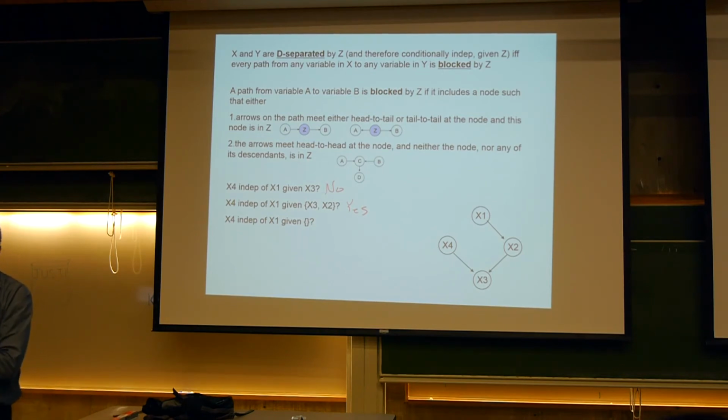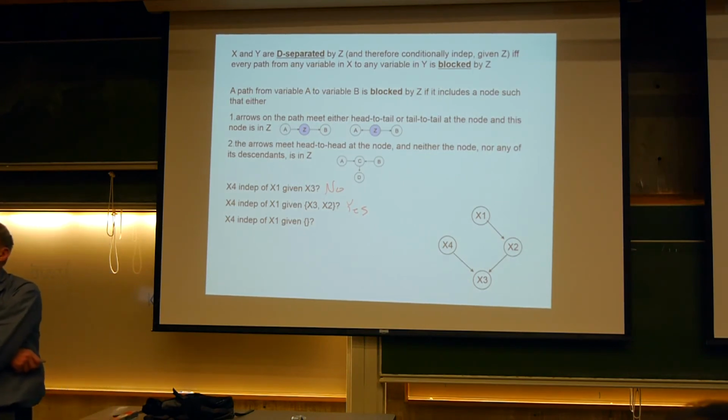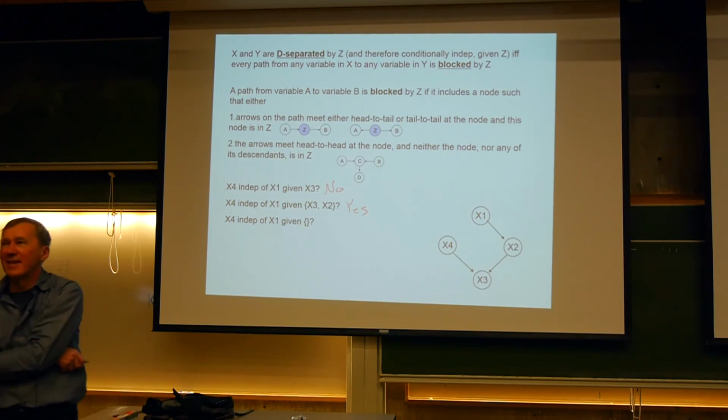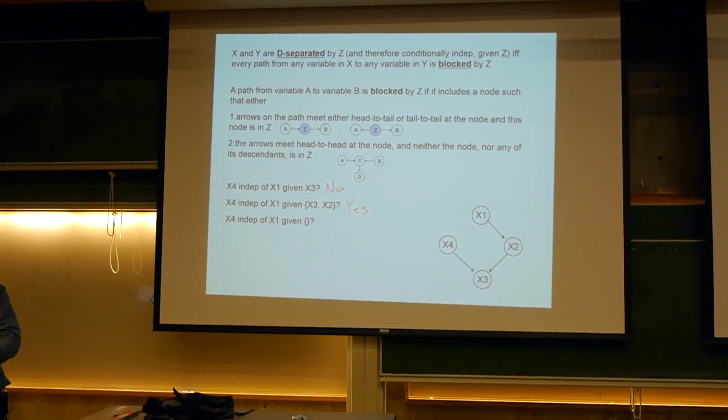That's good. So the question, if you didn't hear it, was, are X1 and X4 independent just because they're taken from different sources? I'm not quite sure what it means that they're taken from different sources. In the sense that they're not connected to each other and they're not getting that information from somewhere else or other nodes. They are separate. They're not really the same.